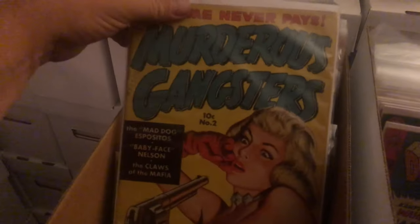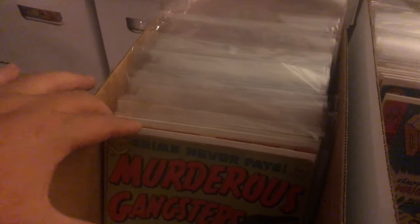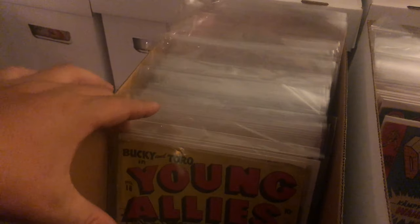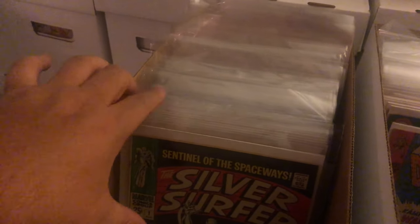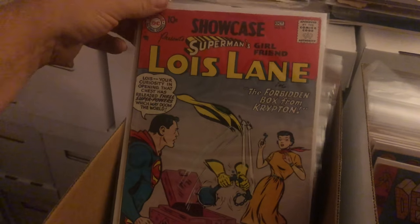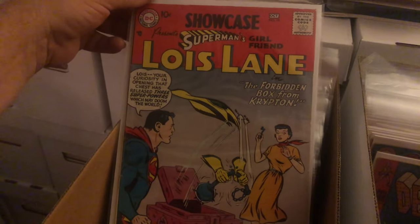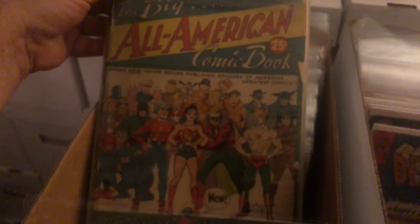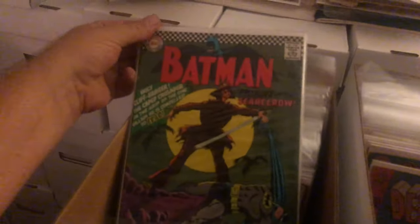Yeah, here's Stan. That is cool. Dangerous Gangsters. The Young Allies. I need to send this in to get graded. I think here's stuff that needs to get graded. Silver Surfer number 1. Lois Lane Showcase. That's the first Lois Lane. This All-American book is obviously great. Flash. Batman Scarecrow cover.